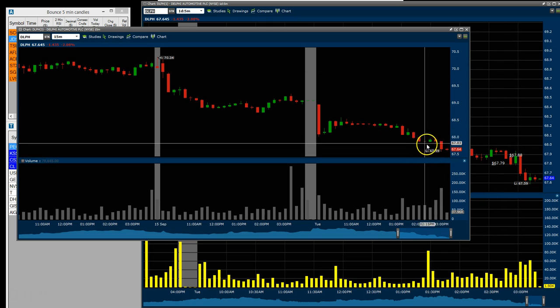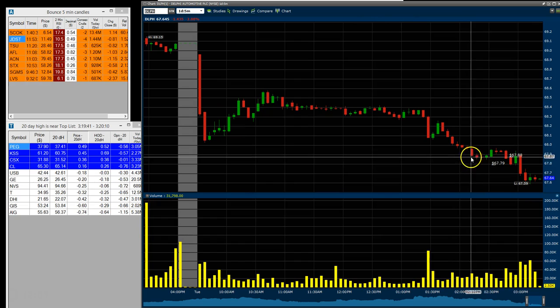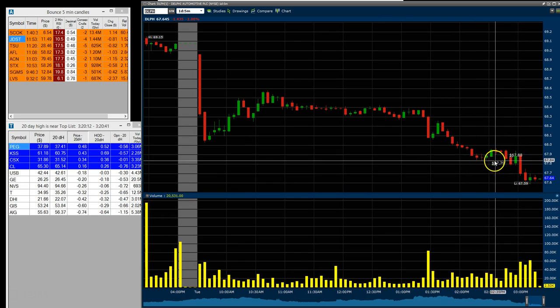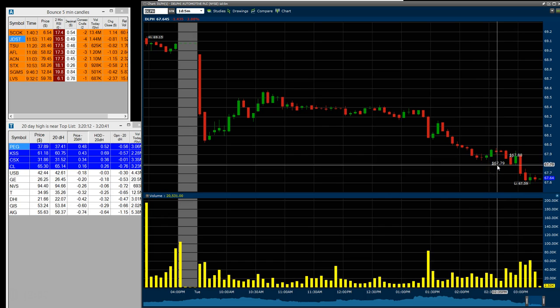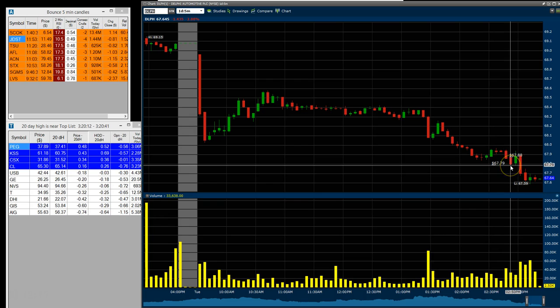So I thought this is sort of a bit of a classic. You've got the stock falling, a little bit of a pull up, failing at the whole number, and then the next candle is down. You can see this is kind of the pattern on the 5-minute chart. So this is a short, which I took right here at 67.79.